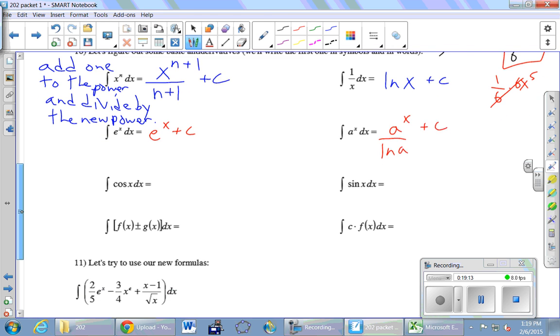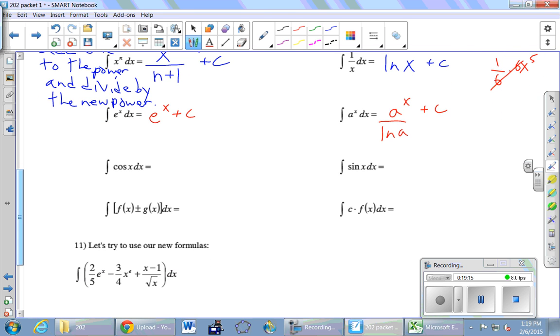All right, cosine and sine. They're really easy to get wrong because the derivatives just swap back and forth, but some of them are negative and some of them are positive. Who has a derivative of cosine? Sine, just plain old sine. So sine of x plus c.